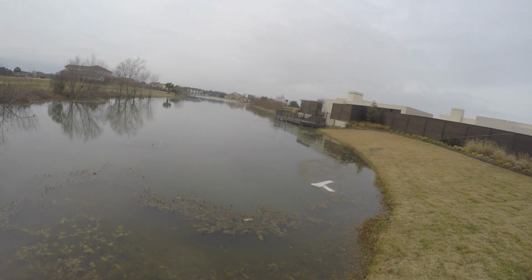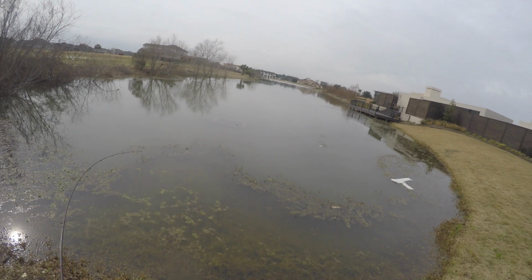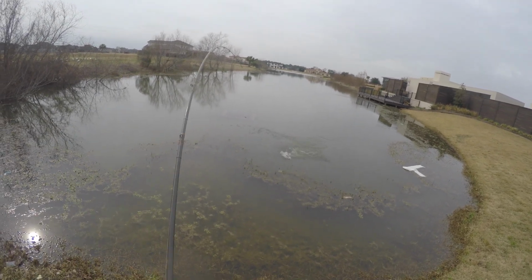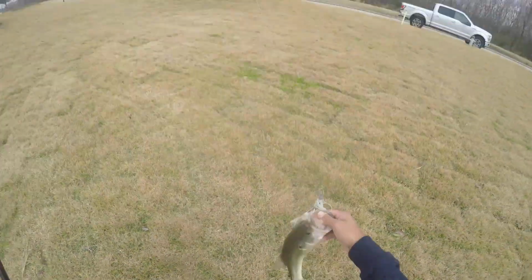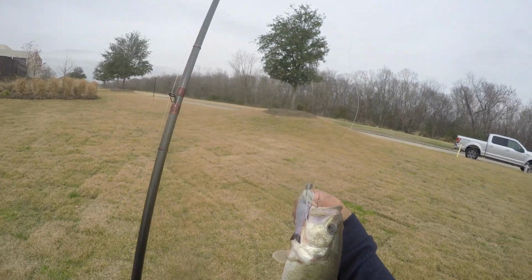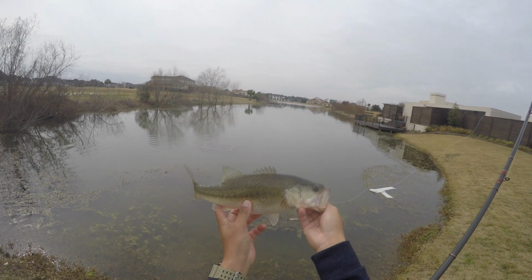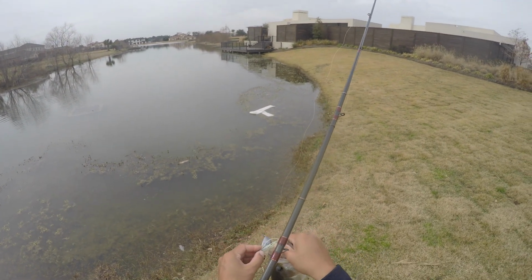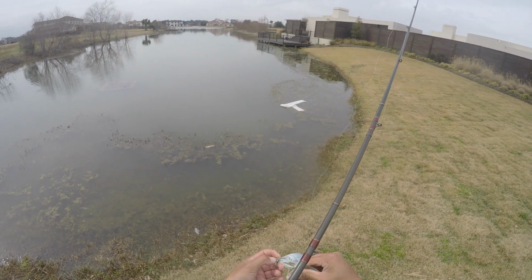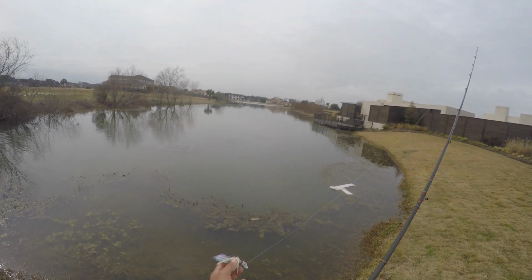There he is, guys. Look at all the shad. Oh, good bass. Come on. All right, guys, there we go. First fish of the day right there on the chatterbait. Fishing this little pond, I just saw these shad boil up over there and decided to throw over there. Oh man, that's awesome. On the panorama, guys, with the Mini Max chatterbait.